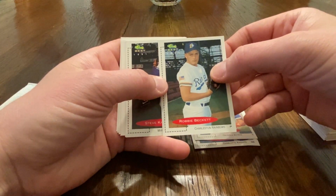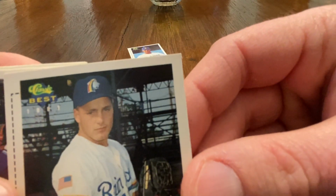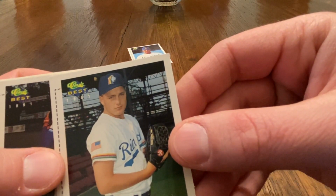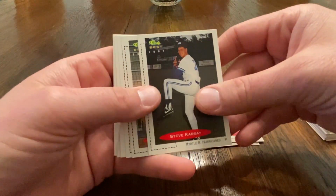Charleston Rainbows. They are now the River Dogs. What is that on the hat? Is that a rainbow unicorn? Or maybe it's just a rainbow. That looks weird though. Charleston Rainbows. Yeah, they're now the River Dogs.